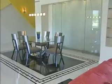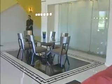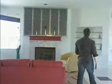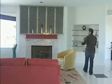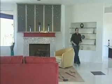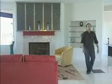Now the LED lights come into play elsewhere in the home as well. Check this out. Underneath the dining room table, embedded into the pebbles, are changing LED lights. And up above the mantle here, LED lights integrated into the steel mesh. And of course, more references to the I-beam, the commercial contractor at home here. We're going to see more of it outside. Let's go take a look.